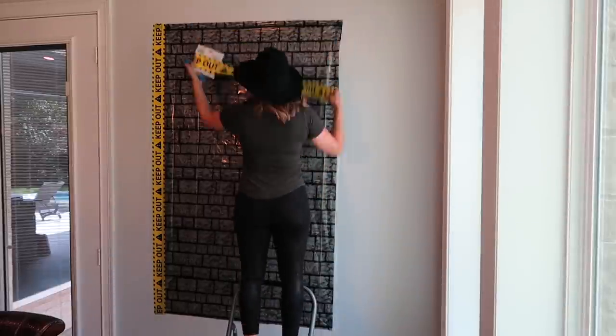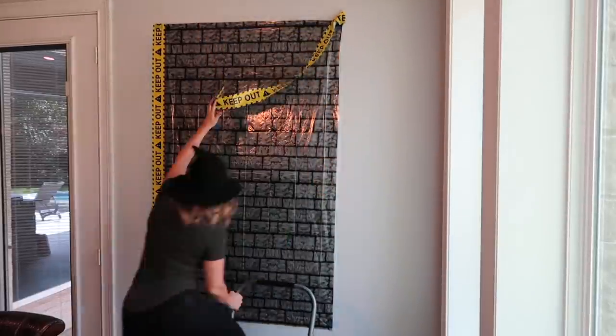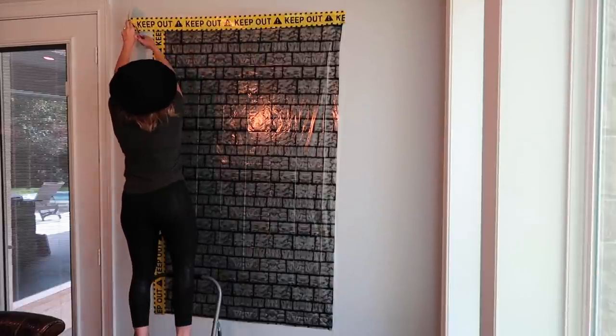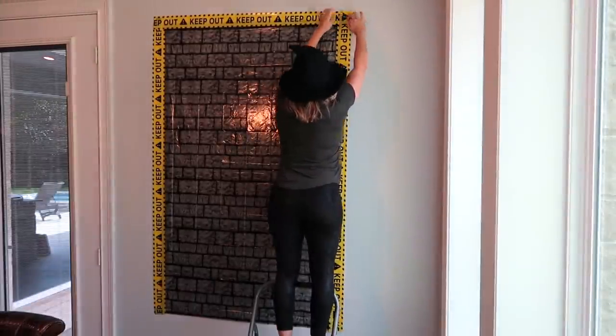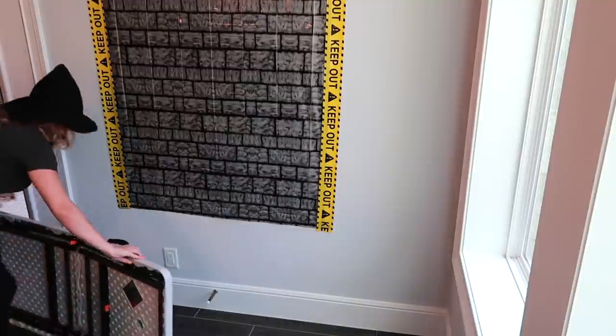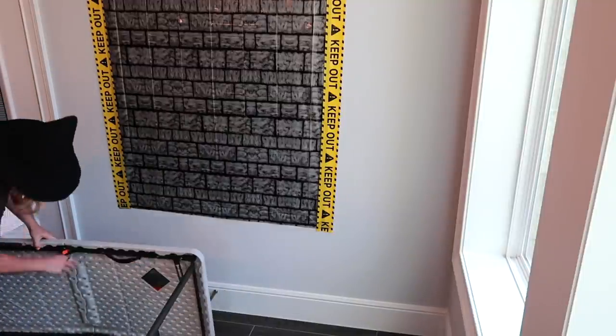So I'm starting the candy table area. I always start with doing the backdrop first, basically the wall, because once I have the table up there, it's kind of hard to measure where you want everything to make it look even. So I'm just using those 99-cent store decorative items to outline this wall, and then getting my candy table to set up all the treats.